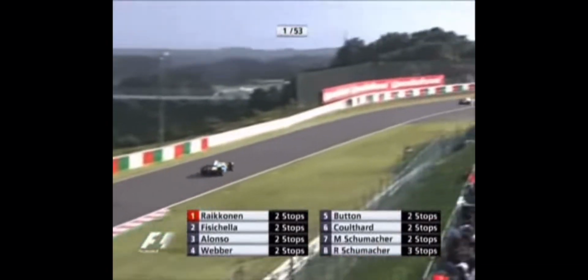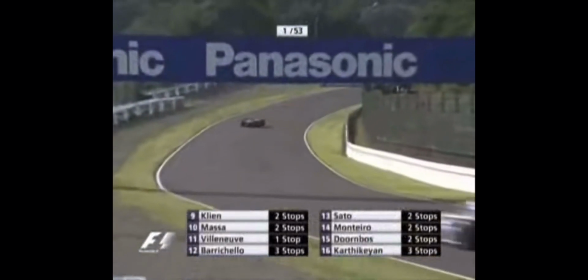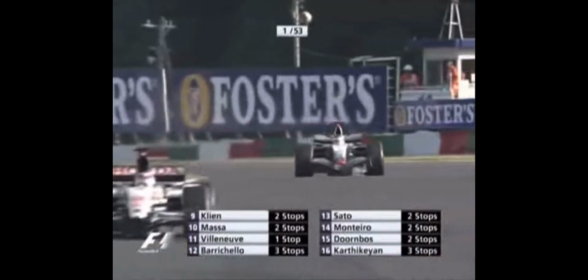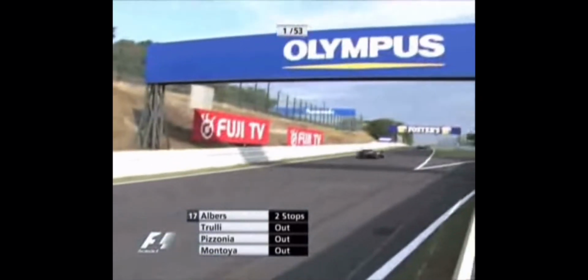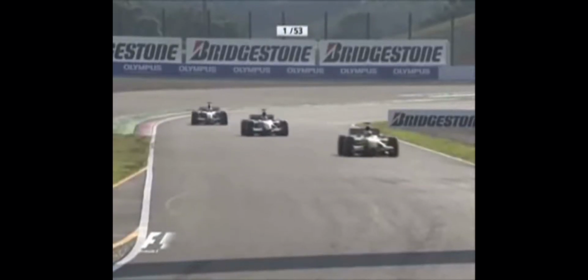Kimi Raikkonen then heading for his 10th Grand Prix victory, the 7th of this season. And what a year he has had. And what an amazing Japanese Grand Prix he has had as well. Fighting his way through. It seemed as though he lost his chance when he got tucked up behind Jenson Button and Mark Webber, and Fisichella had a 20-second advantage over him, but he's managed to whittle it down. Brilliant strategy this afternoon by the McLaren team.